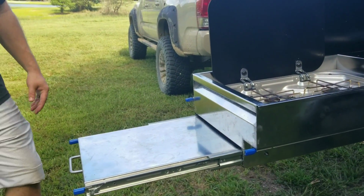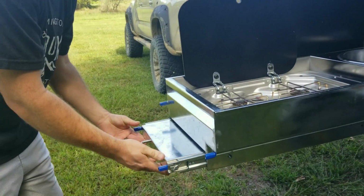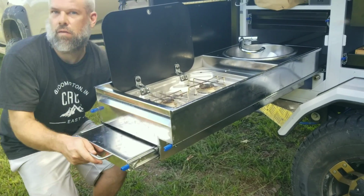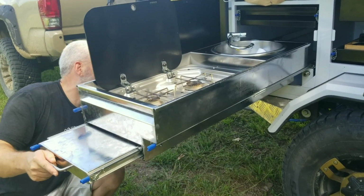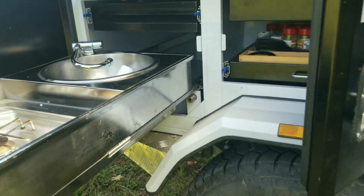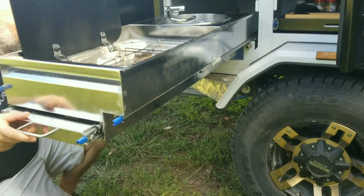That's sweet. Now, how much weight can all that hold? Do you know? I don't know. But it looks pretty stout, though. Yeah, it's pretty stout. And is that an air fitting? That is for the water. Oh, that's for the water. Yeah, so the water comes out down through here.